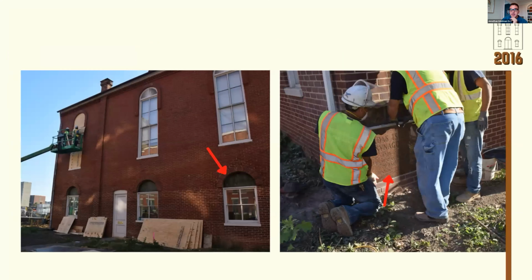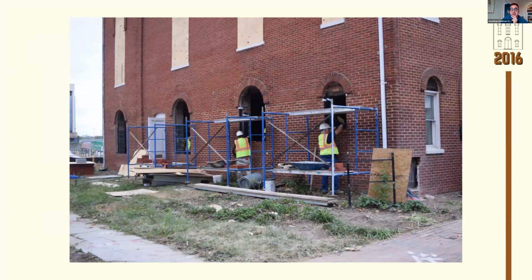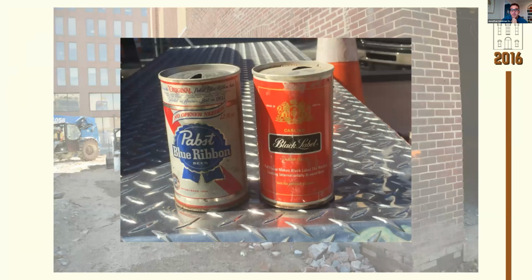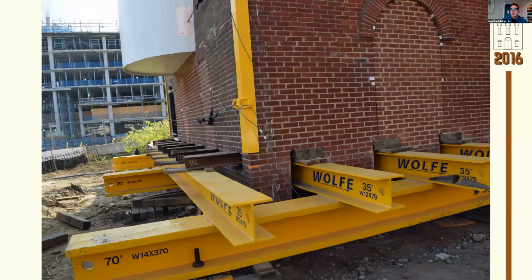The lower level window fan decor and the cornerstone were removed and preserved. The lower windows were taken out and bricked up, and massive holes were created along the bottom for support beams. Actually, when they were cutting out the cinder blocks, they found these 2 beer cans inside, likely from the 1970s renovation. So first came the beams, which hydraulics lifted the building off the ground.